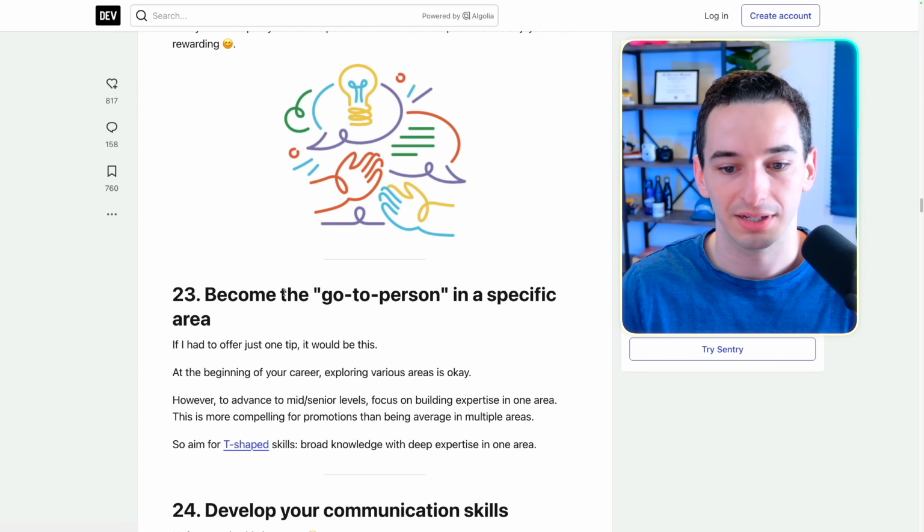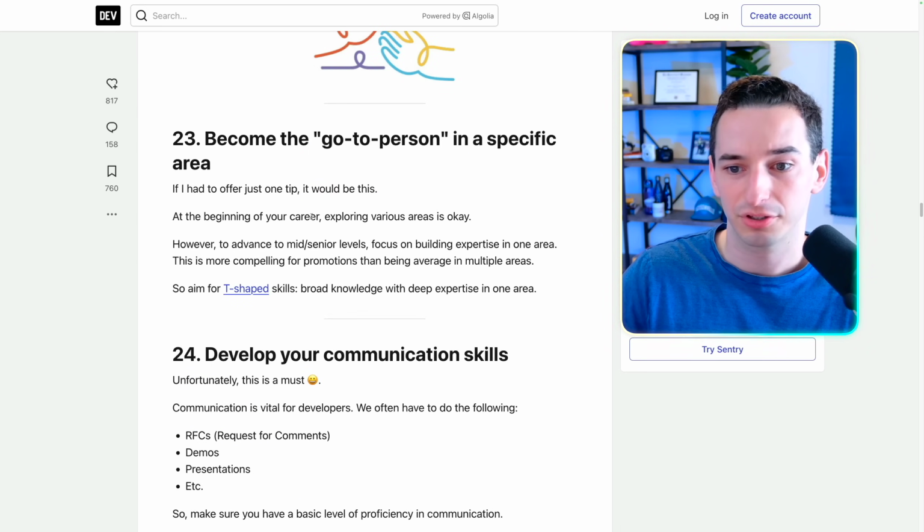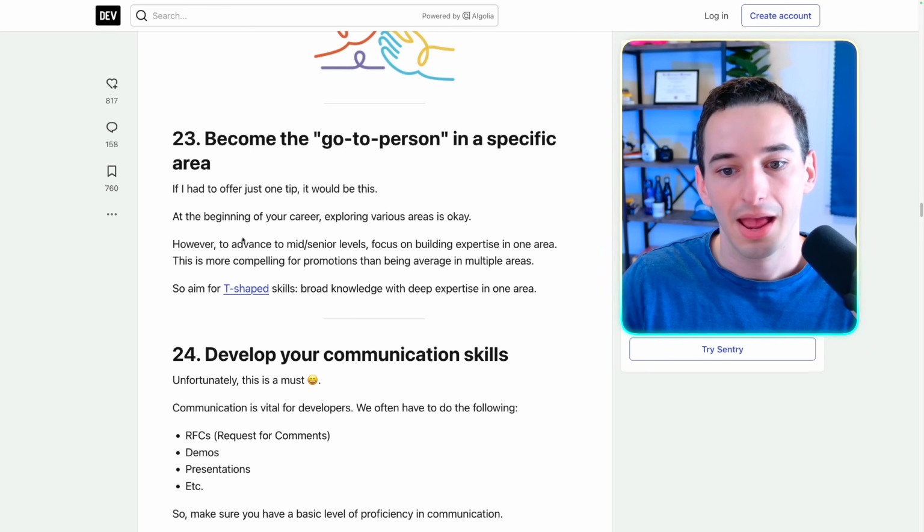Become the go-to person in a specific area. If I had to offer just one tip, it would be this. At the beginning of your career, exploring various areas is okay. However, to advance to mid and senior levels, focus on building expertise in one area. This is more compelling for promotions than being average in multiple areas.